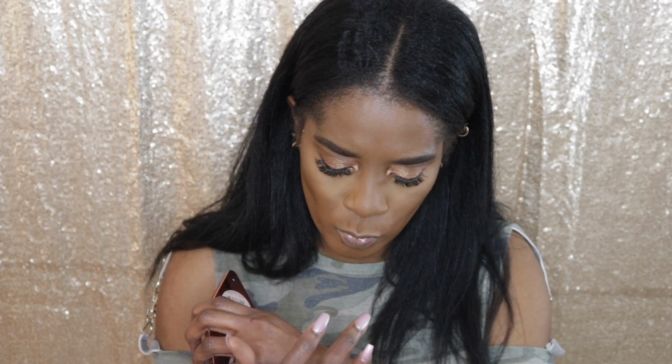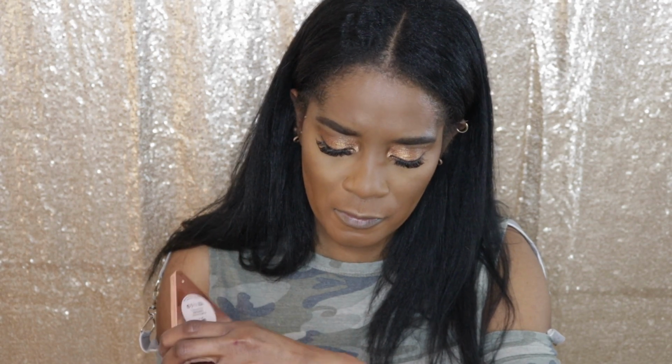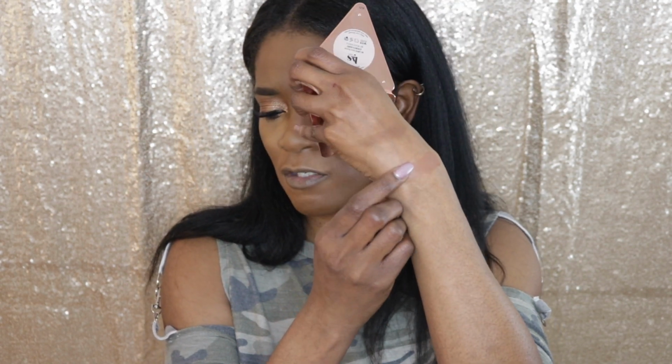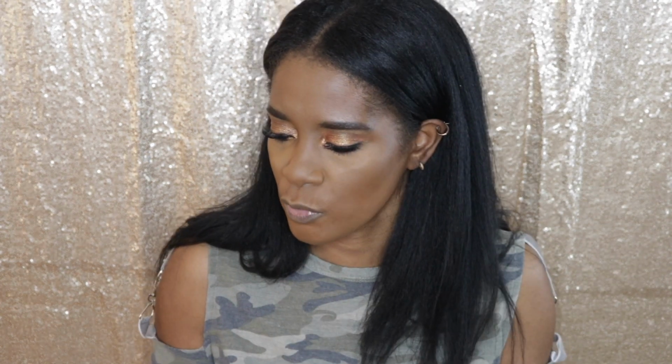Bronzer looks super cool as well. I don't really love cool bronzer, so let's put the bronzer around my wrist area. This is the bronzer here. It has a reddish tone. It's not too bad.